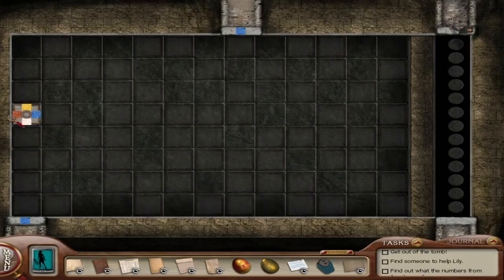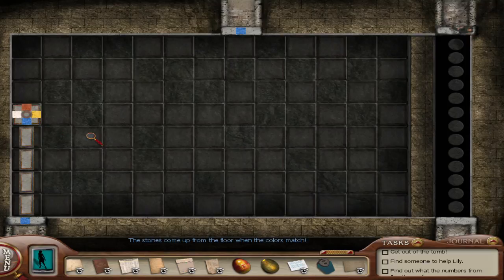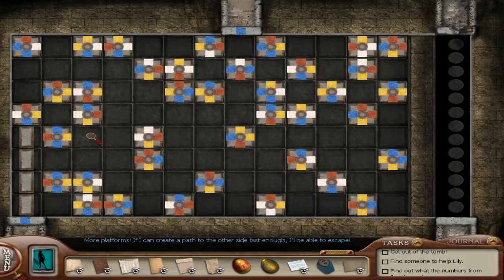Yeah. Let's see what happens when we click this. The stones come up from the floor when the colors match. More platforms. Uh-oh. If I can create a path to the other side fast enough, I'll be able to escape.